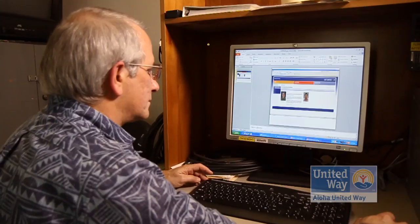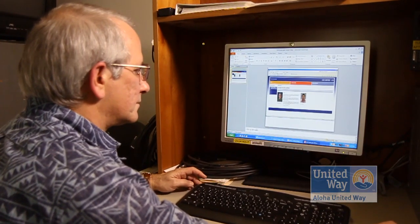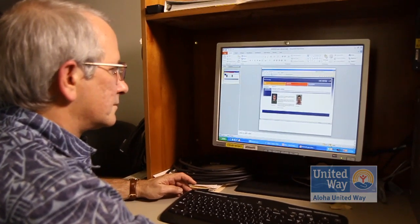Well, our biggest contribution was doing all of our pledging online. So instead of handing out this piece of paper that everybody signs and turns back in, everybody could log in and make their donations online, and we'd get it recorded electronically too. So that saved a lot of paper and a lot of man hours.